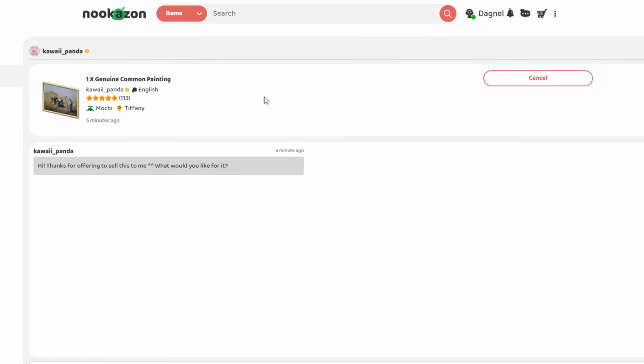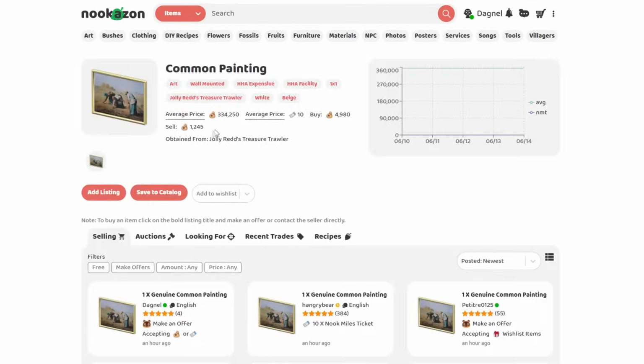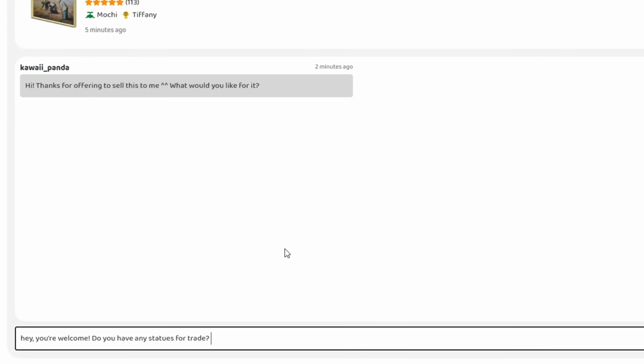I found this person who was looking for a genuine common painting, and they're asking me what I want in exchange for it, so the ball is in my court. The statues tend to be very in demand, whether they're real or fake, so I'm gonna tell them either statues or Nook Miles tickets, because I think I could sell either one very easily.